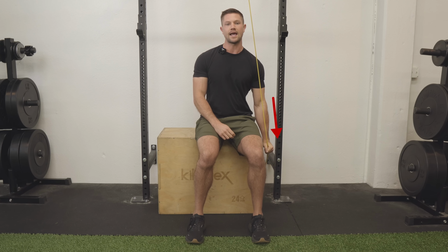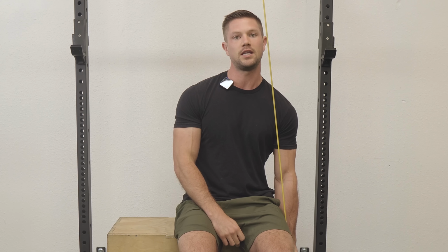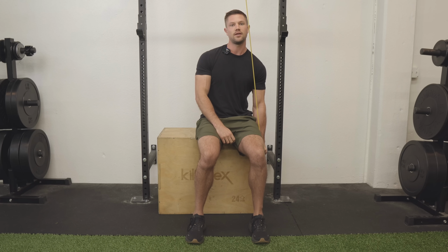You're gonna take that band, get a little tension in it, not too much, and then just reach it straight down by your side. That's gonna drop your shoulder on that side. That is going to relatively side bend your head to the other side. So you gotta make sure your eyes stay perfectly straight ahead. Just drop the shoulder. Don't try to turn your head too much. Just have the intention to drop there a little bit. Keep your eyes straight ahead. And now you're gonna feel your abs on this side engage a little bit. Now you're just gonna sit here and breathe in through your nose, out through your mouth.